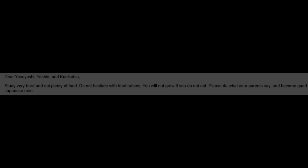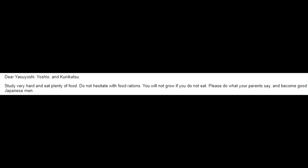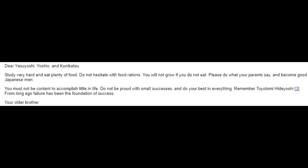His final letter was to his three younger brothers. Dear Yasuyoshi, Yoshio, and Kunatasu, study very hard and eat plenty of food. Do not hesitate with food rations. You will not grow if you do not eat. Please do what your parents say and become good Japanese men. You must not be content to accomplish little in life. Do not be proud with small successes, and do your best in everything. Remember Toyotomi Hideyoshi. From long ago, failure has been the foundation of success. Your older brother.